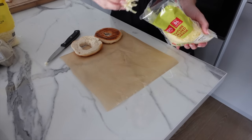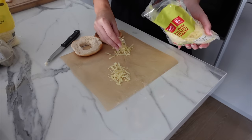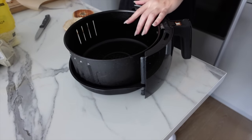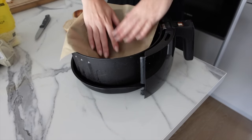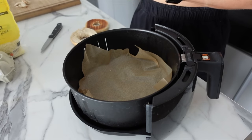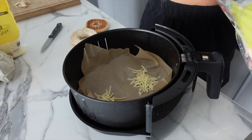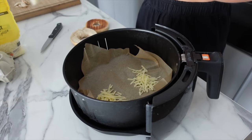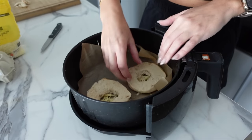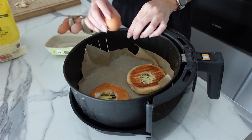I like to pop some cheese down. This will be for the middle of the bagels. Then we're gonna take our air fryer, and we're just gonna line it with some baking paper. We're then gonna take some cheese, just lay it on the middle as to where the bagel will be. Flatten it out a bit. Then pop your bagel on top. Then we're just gonna crack our eggs in.